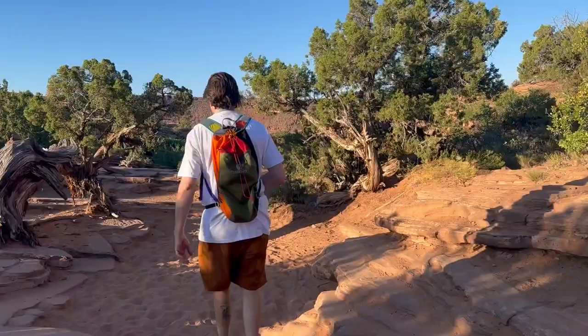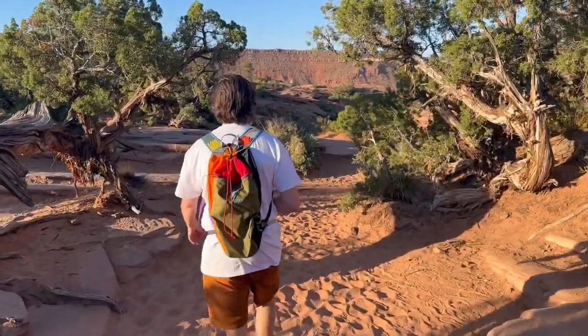Just heading down the trail. We actually found the trail. A little easier to find when it's not dark.